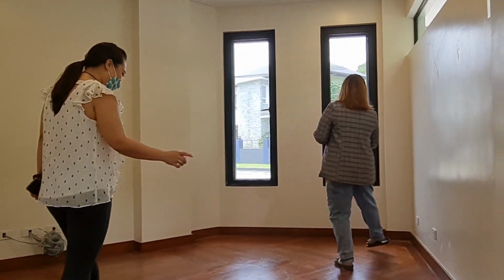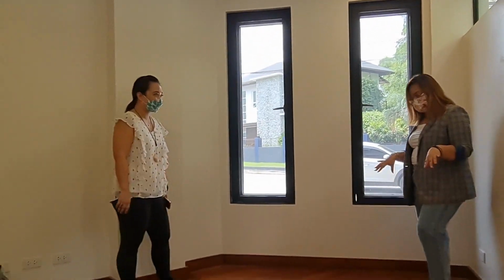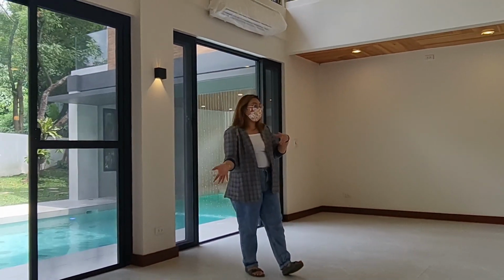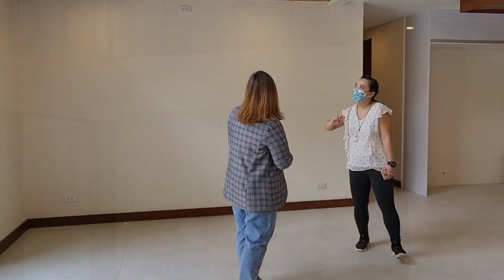Wow. Very nice. This is also a mahogany floor. The floor is mahogany, so it's a wooden floor. So, this is the main living area and dining area. It's open, so it has a high ceiling. Narrow ceilings, actually.